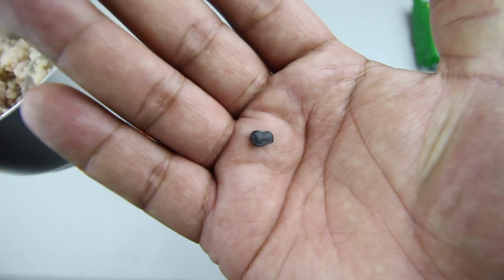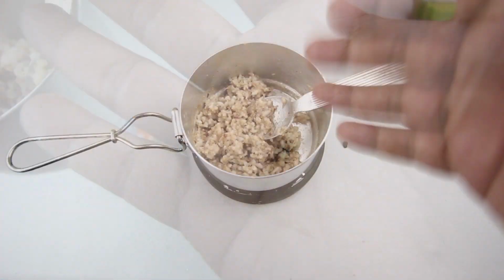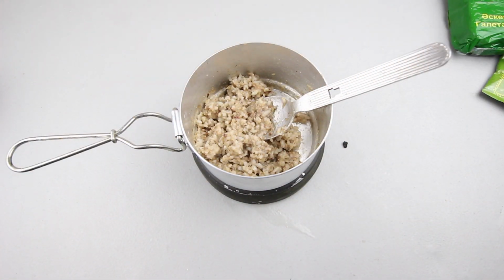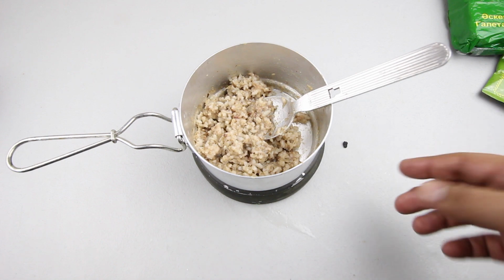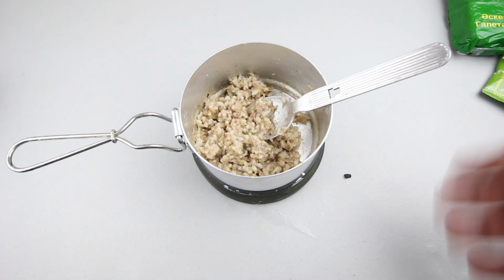The quality is not as good as the Russian. I would say it's a step down from that. The porridge and the stewed beef were excellent. That was the best part of the ration, and the apple jam, but everything else was just very low quality, not much flavor, not much going on. And I want to point out the fact that there was a rock in the lunch porridge. Yeah, just be careful with that.